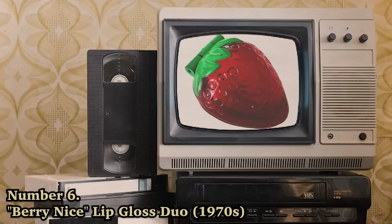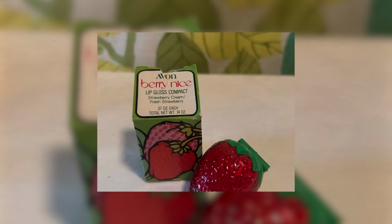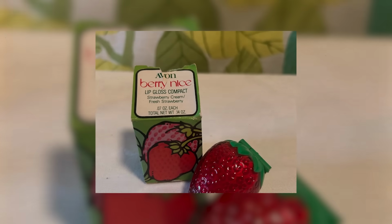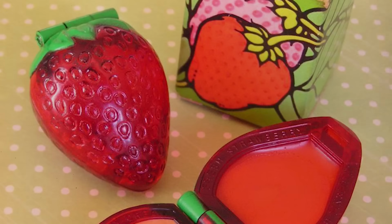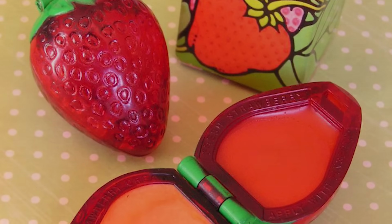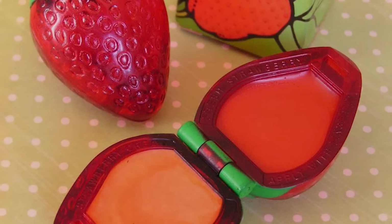Number 6. Berry Nice Lip Gloss Duo, 1970s. This one was a favorite of the teen girls in my neighborhood. Avon made a lip gloss duo called Berry Nice, and it came in a compact with 2 flavors, strawberry cream and fresh strawberry. The packaging was pink and playful, and the gloss smelled good enough to eat.